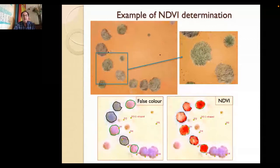In this interesting C-shaped growth pattern of these Euphorbias, there are some alive, like the top one. In the middle, we also see another one that's alive. And then here we see a number of dead ones. If you look at the false color of this, you will see the bright pinkish purplish colors indicating living plants or partially living plants, and then dead ones.